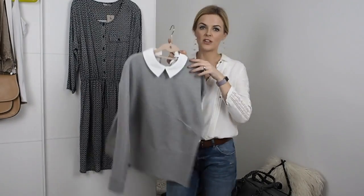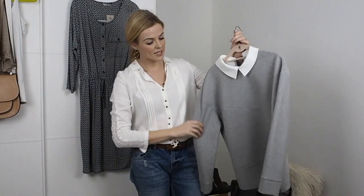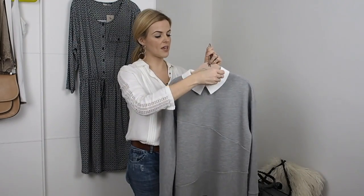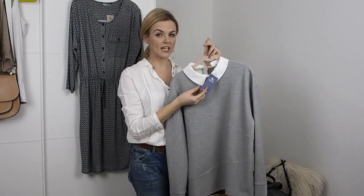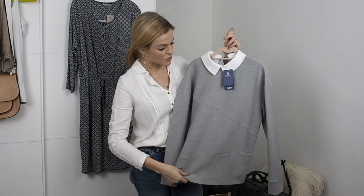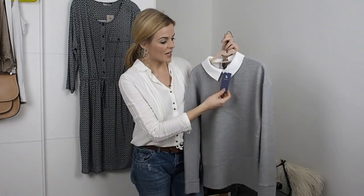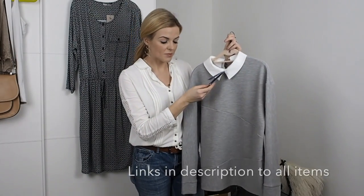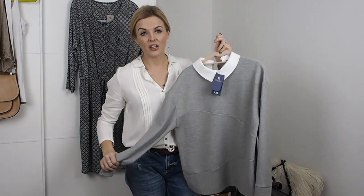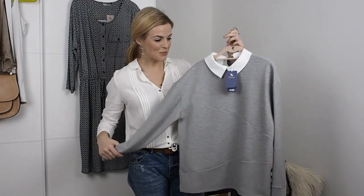So let's start with the top. Now this is from, let's have a look. They have a premium collection, a range that has maybe better fabrics and a bit more attention to detail. And obviously it's slightly more expensive, but by no means expensive. This is £25, and I got 25% off of that, so it was even cheaper than that.